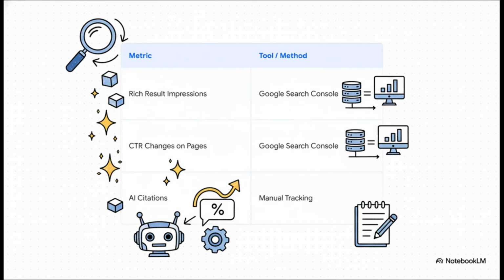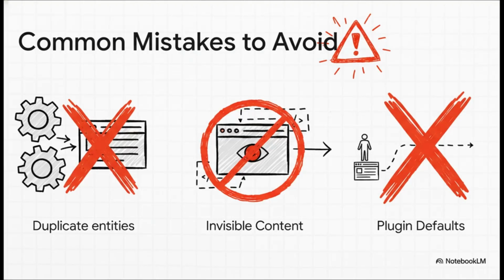Now, what's really important to get is that the impact here is often indirect. You're not looking for some magic ranking jump. Instead, you're going to go into Google Search Console and track things like impressions for rich results. You're going to look for changes in your click-through rates. And for AI search, well, you'll need to manually keep an eye on how often your stuff gets cited as a source. And please try to avoid these common slip-ups.